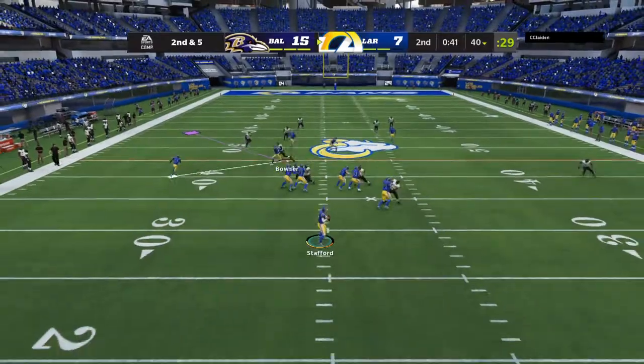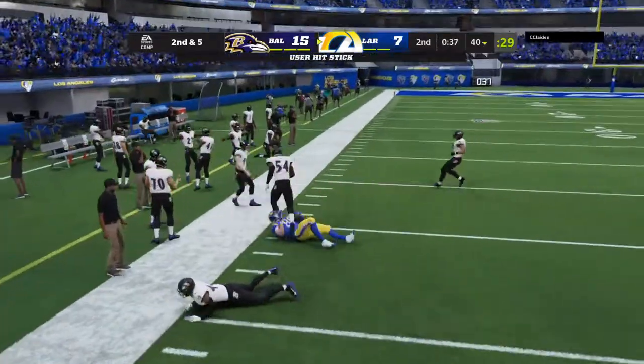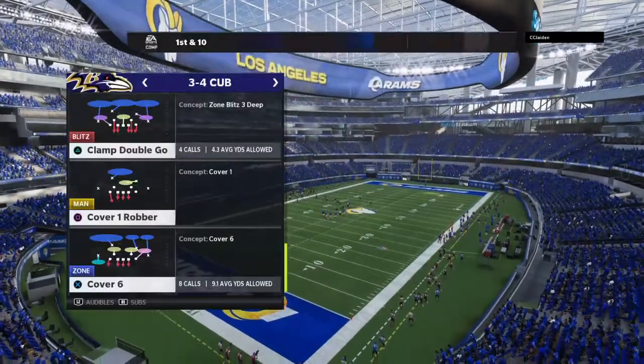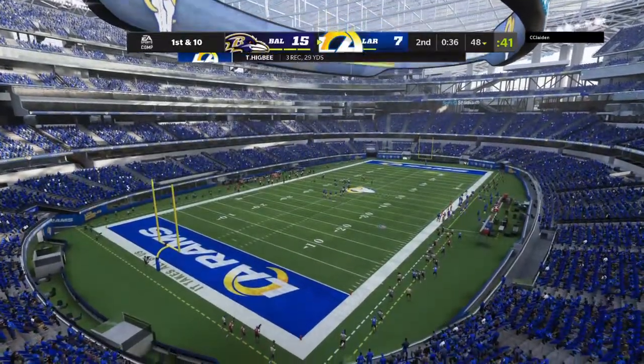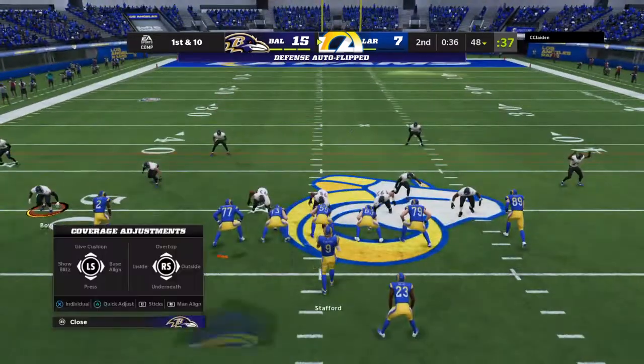Here's Stafford. Open man is Higbee, the tight end. Now the Rams will signal for a timeout, their second, as it'll come with 36 ticks to go in half number 1.